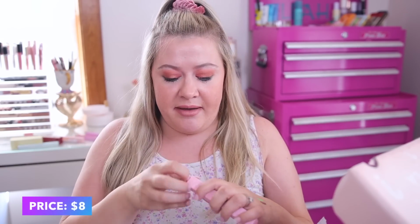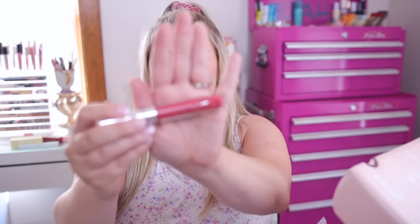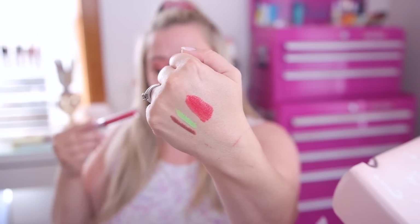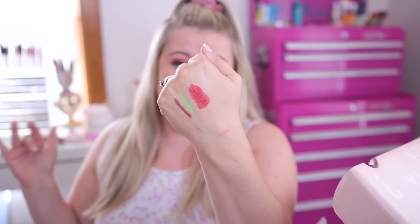And then I got one of their ultra blotted lips. I actually don't think I've tried this formula. I think it's supposed to be like the popsicle lip trend where it stains the lips a bit. I got the shade DOOZY. And I think this is going to be a really pretty color, like that mid-tone pink. I will swatch this one for you guys. So this one does look dark right now, but I think it'll be pretty on the lips. I do like more of a darker red lip tint.